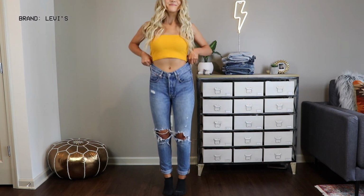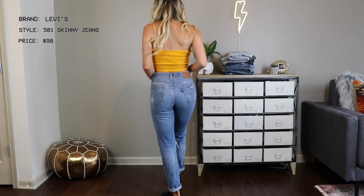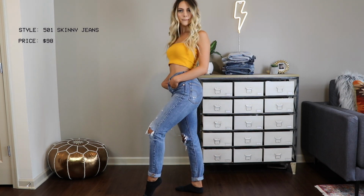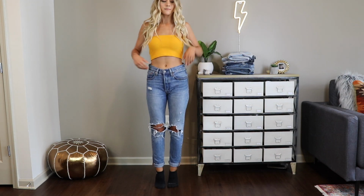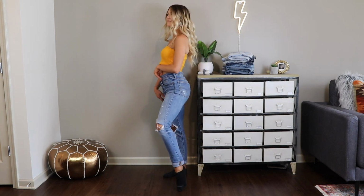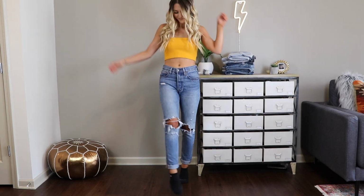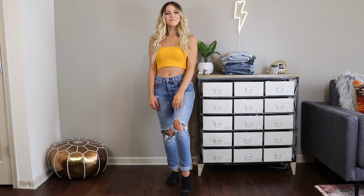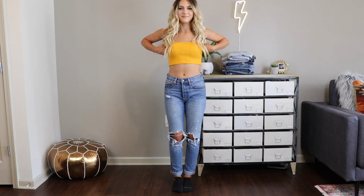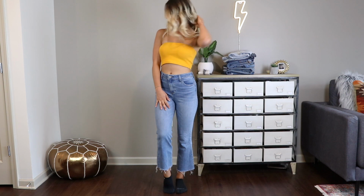Third pair of jeans are from Levi's. You've probably seen them everywhere because everyone owns a pair, basically. This style specifically is the 501 skinny jeans, and I picked these up from Free People. This is the most expensive pair of jeans I'll be sharing with you in this video. They are $98, but you are paying for real denim, so that's kind of why they're that expensive. The only thing I don't like about these jeans is that they don't have too much give because of the fact that denim doesn't really stretch. But other than that, they're just a really great pair of jeans if you like that denim feel.